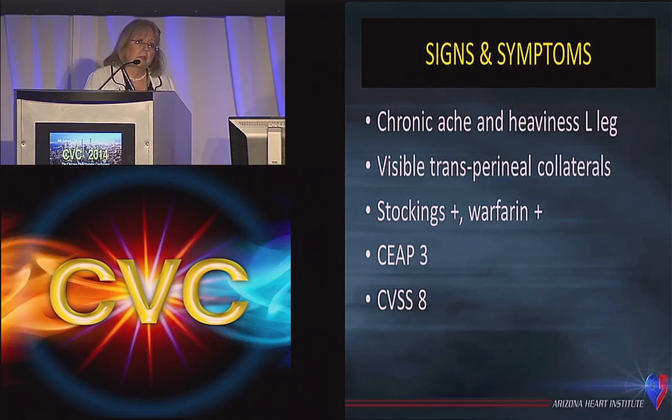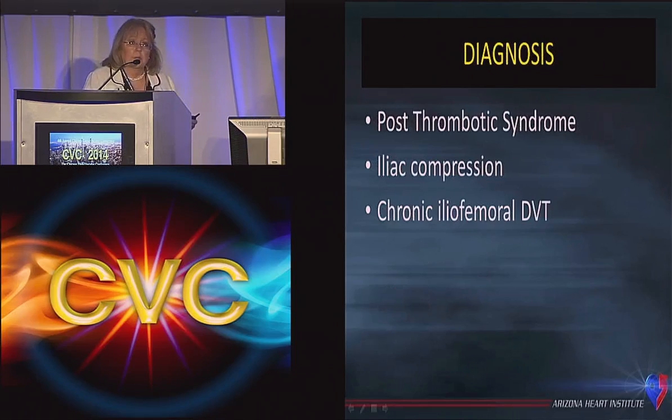She really didn't have any skin changes because of her compliance with the stockings, but she did have a chronic venous severity score of 8. So here she is with post-thrombotic syndrome. She worked at Wells Fargo Bank. She still does. So she toughed it out. She's very stoic, but she was very symptomatic. So I knew that she had an underlying iliac compression, and this is the first case that we're showing of a post-thrombotic chronic iliac DVT that we're going to then treat with endovascular treatment.